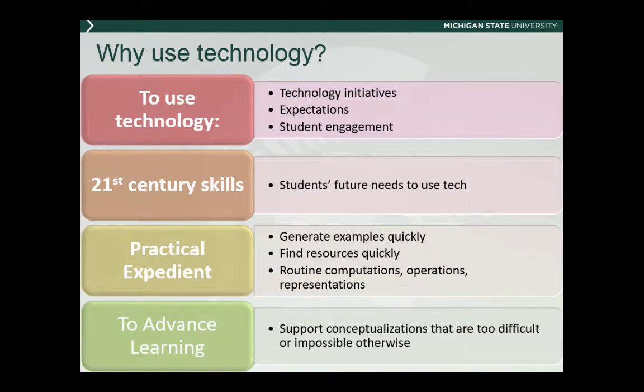In mathematics, there are different ways of thinking about using technology. A lot of times teachers use technology just because they're supposed to. The school or the district might have a technology initiative, so they're required to use technology a certain amount in their math teaching. Another reason might be to think about what the students are going to need in their future life, so 21st century skills, and how to adapt to new technologies, as well as being able to think, learn and communicate mathematically with technology. And then finally, specific to mathematics, is thinking about using technology as a practical expedient.